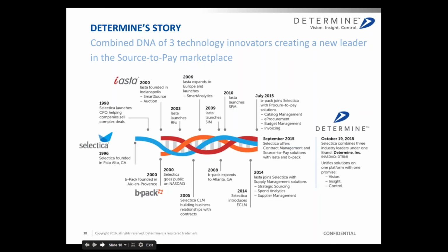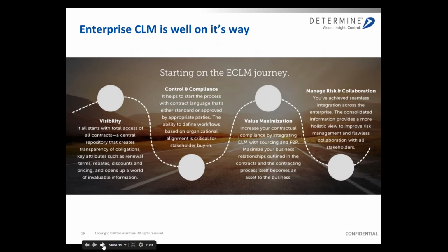And as you can see from our experiences here as we came together over the past couple of years as a company that we are today in Determine, we have deep experience in the areas of contract management, and through our heritage and history, we are definitely seeing these trends that are taking place and taking the shape of what contract management really is today and what it requires from users.